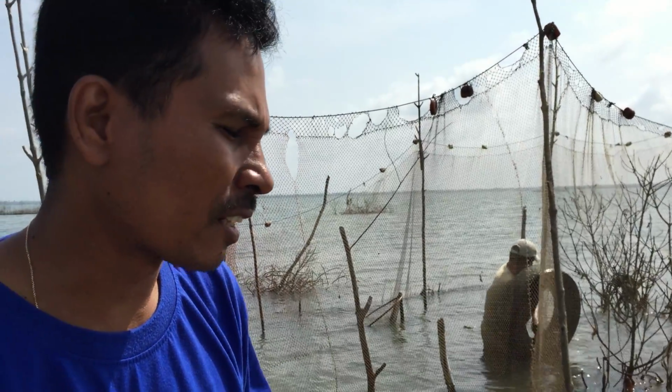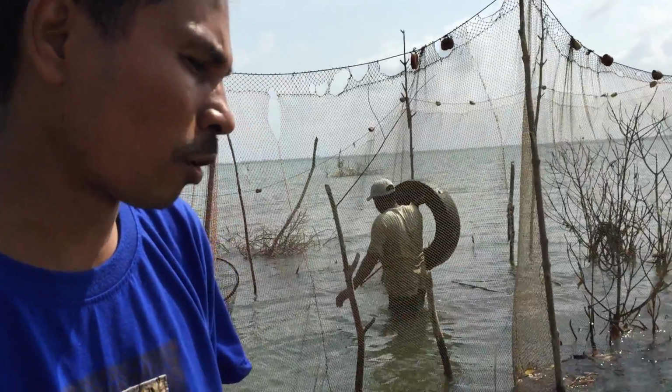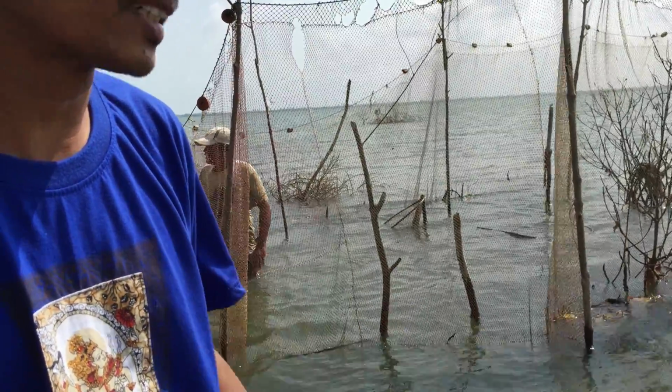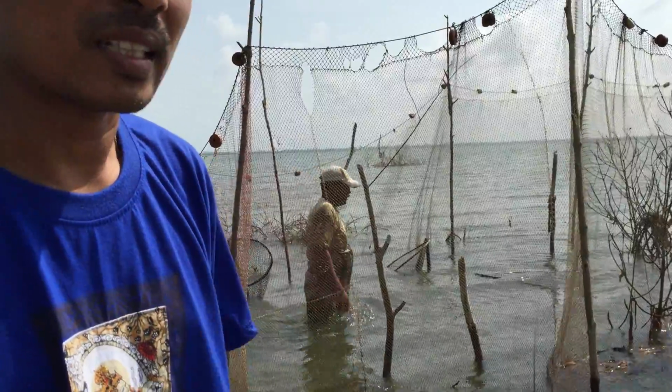And also our legislation is very strong because they don't have the right to cut the mangrove trees. Okay. So sometimes they are culturing the mangroves. Actually growing the mangroves, yeah. Just so they've got the brush to put in here.